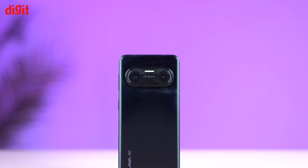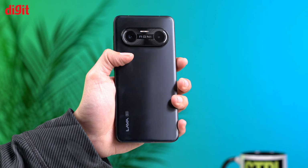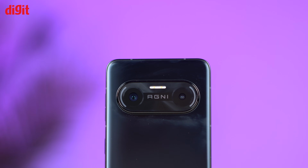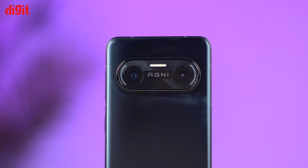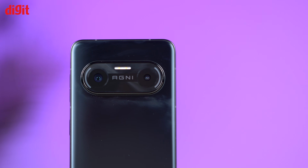The Lava Agni 4 feels serious the moment you pick it up. Glass on the back, aluminum frame, a weighty 208 grams and a finish that doesn't try too hard to grab attention. The pill-shaped camera module is understated, almost old school in a way that works. It feels solid, planted and deliberate. Not light, not playful, but confident.